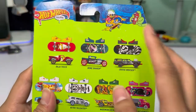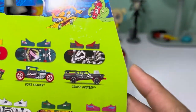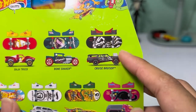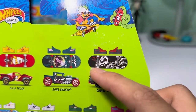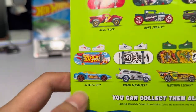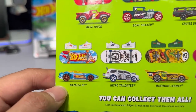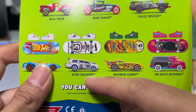So this is the second one, a Bone Shaker. The third is a cruiser. The front is high, see, the front wheels are high and the back is low. So nice, awesome. So this one is like a skeleton. It's like a bird skeleton, I don't know if that's right. So the fourth one is a Hot Wheels Gazella GT. I don't know what GT stands for. So the fifth is Nitro Tailgater.